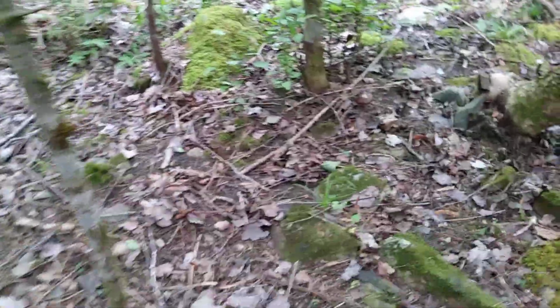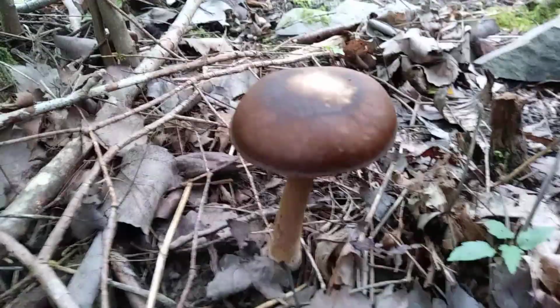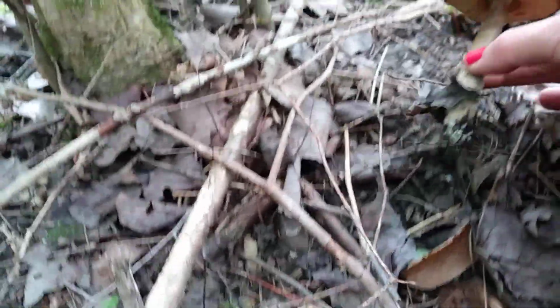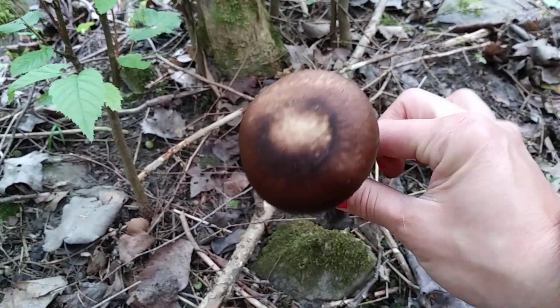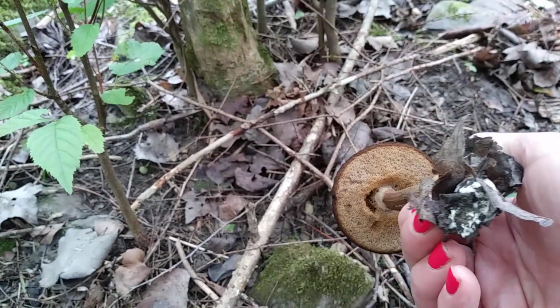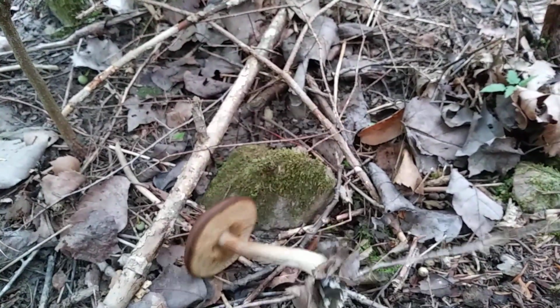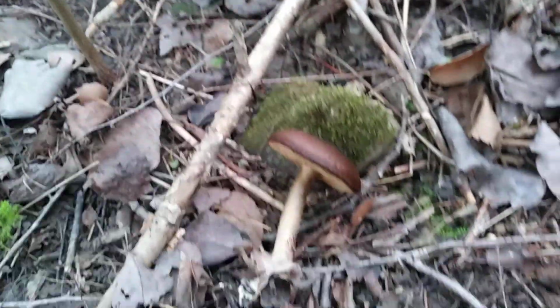Look at this almost camouflaged guy. What are you? You're quite interesting. It's a bolete type mushroom. Very interesting. We'll be taking him home for a spore print. Here, I'm trying to take your picture. Thank you.